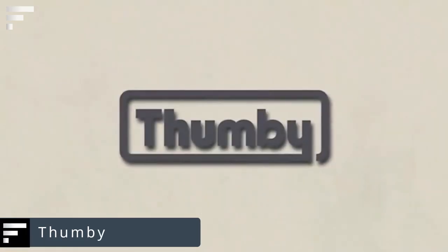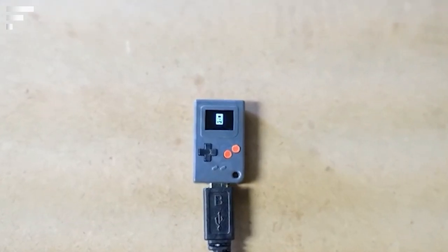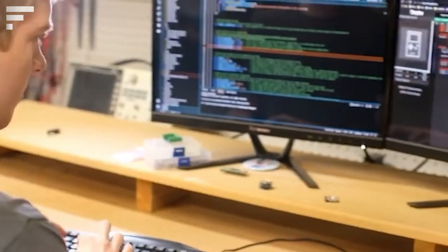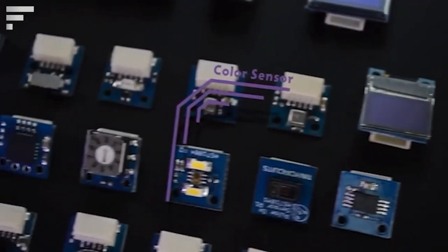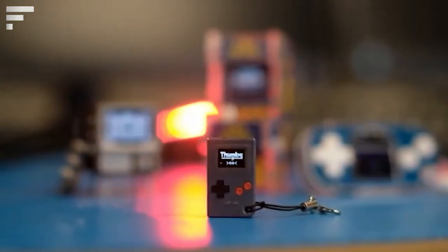Thumby. You're looking at possibly the world's smallest gaming device, it's no bigger than a thumb. Yet the developers have managed to fit an OLED screen with several buttons. Thumby contains 5 popular retro games, however, the manufacturer emphasizes the ease of programming.